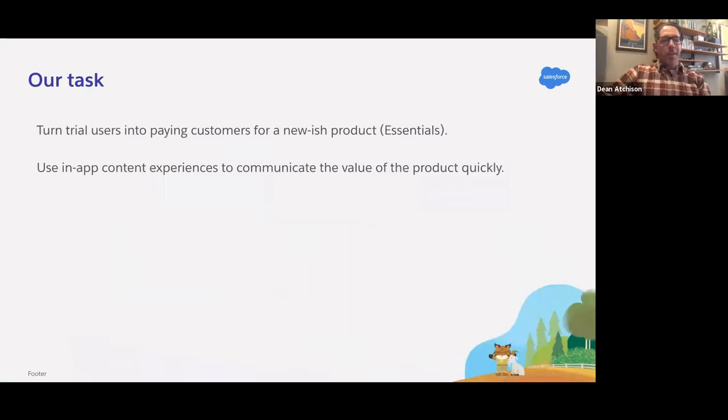Great, cool. All right, so just jump right into it. I'll give you a quick overview of what our task was that we were trying to solve. And as the title of our presentation implies, our task was to turn trial users into paying customers. And this was for a relatively new product called Essentials. Essentials was for our small, medium-sized businesses, which was new to us.